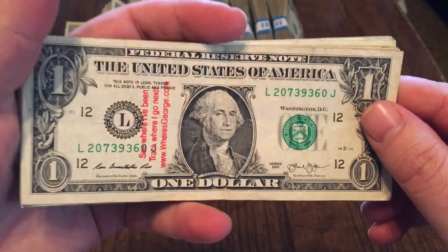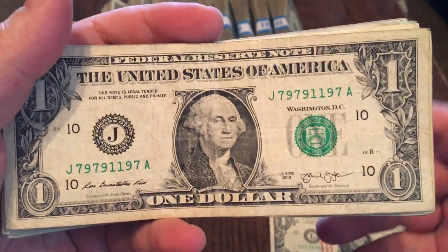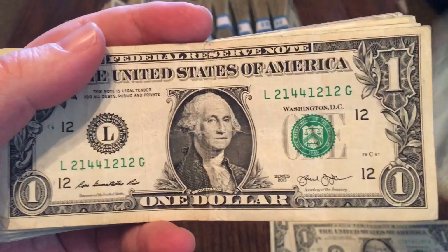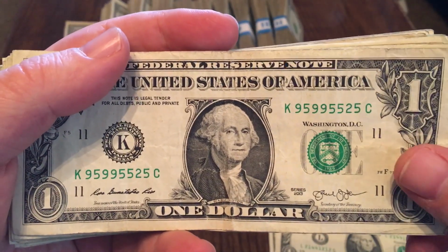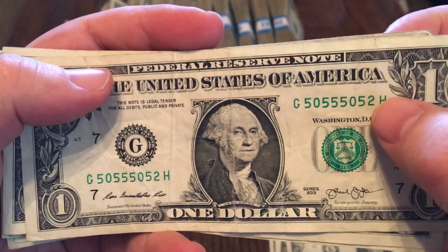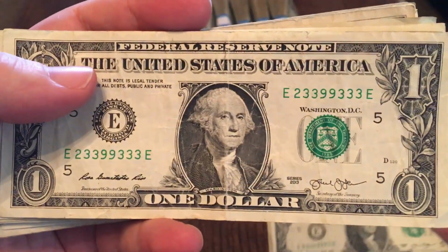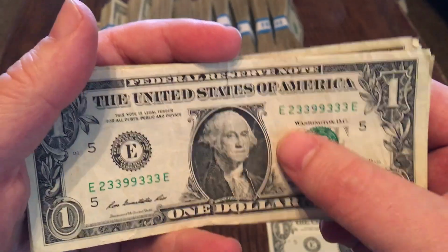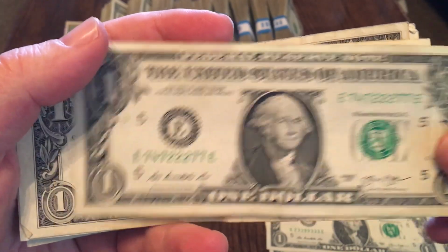Did find me another Where's George. Don't really recognize that signature, so that'll be a new one for me. Did find some trinaries: ones, sevens, and nines on this one; zeros, ones, and eights; ones, twos, and fours; twos, fives, and nines on this one; zeros, twos, and fives here, one away from a binary, but that doesn't count, we know that; threes, fours, and nines, another one off from a binary, but still a trinary; twos, threes, and nines, also one away from a radar. Twos, fours, and sevens on this trinary.